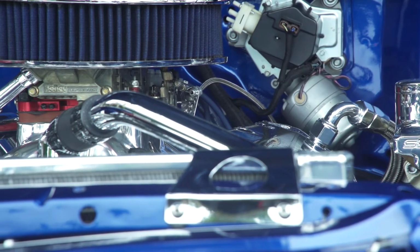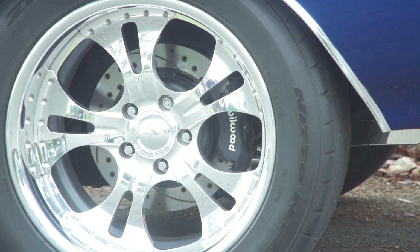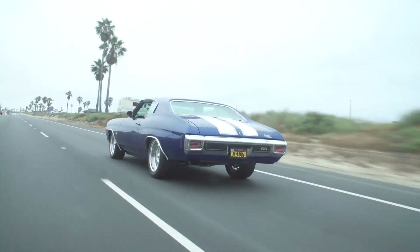With a 715 lift cam in it. So then I had to have something to hook up to the engine as far as transmission. So I went with a 4L80E, a four-speed overdrive transmission. If we're gonna go fast, we have to stop fast. So then I went with Wilwood four-wheel disc brakes. So I have six piston in the front and four piston in the back.